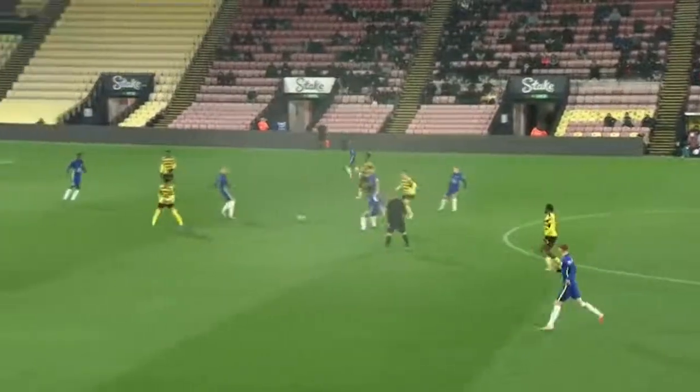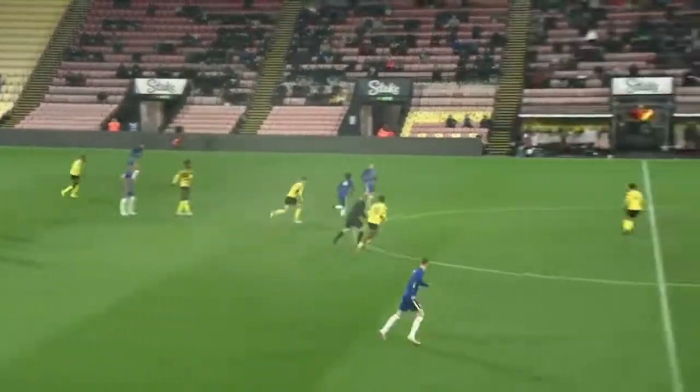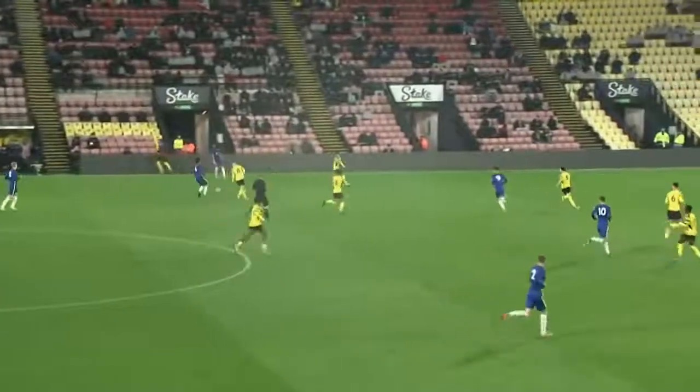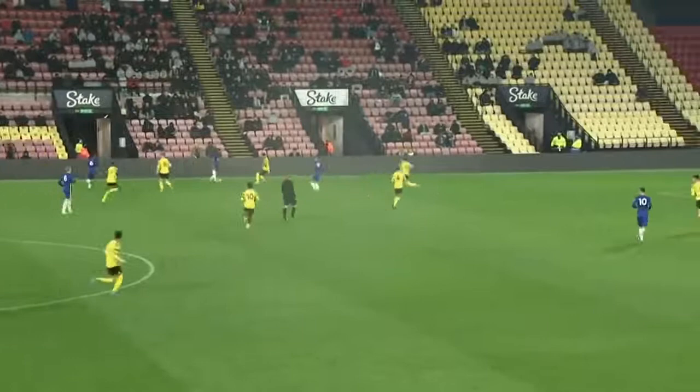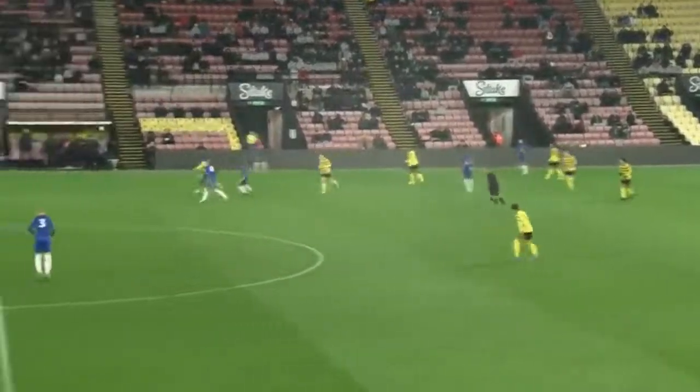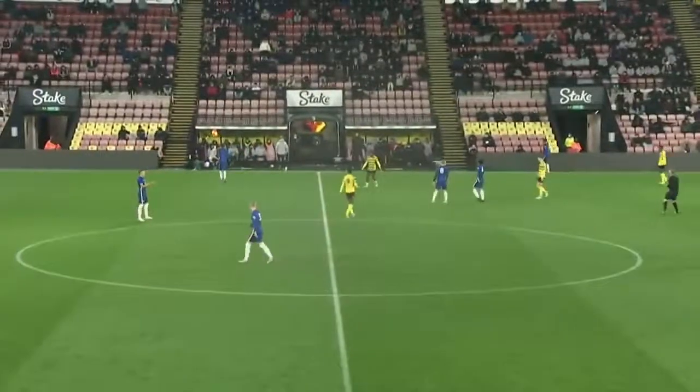Perhaps something that a player more accustomed to being in that part of the pitch would have taken that extra touch, but opportunity passed up by Chelsea, but they still lead here tonight by 2-0. Could have been ahead by more, but also not forget that Watford have had some chances here tonight as well.